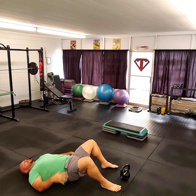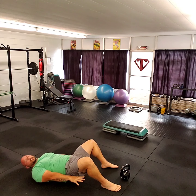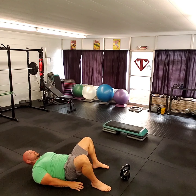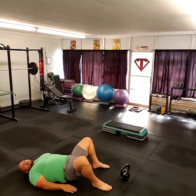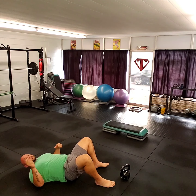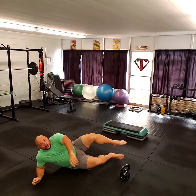What you can do from here is just do an ab crunch by rolling the ribcage forward and reaching for your ankles at the same time. So you're going to bring your feet back as much as you can, and then just reach for your ankles and back down. Reach for your ankles and back down. Cool, huh? Right?